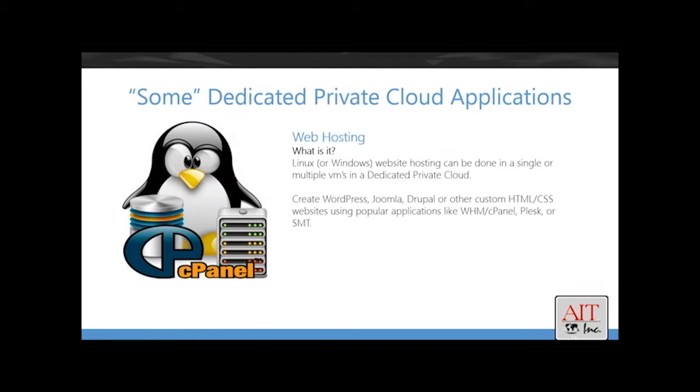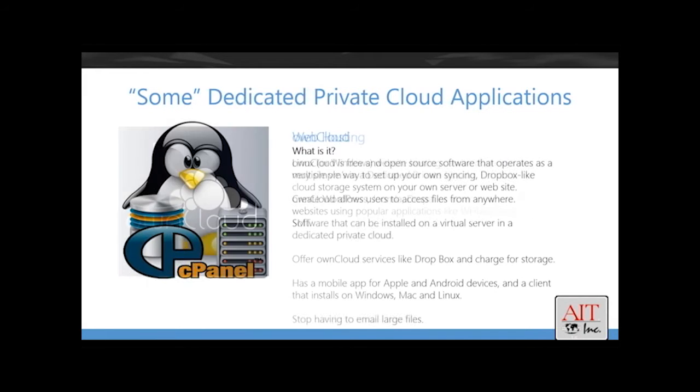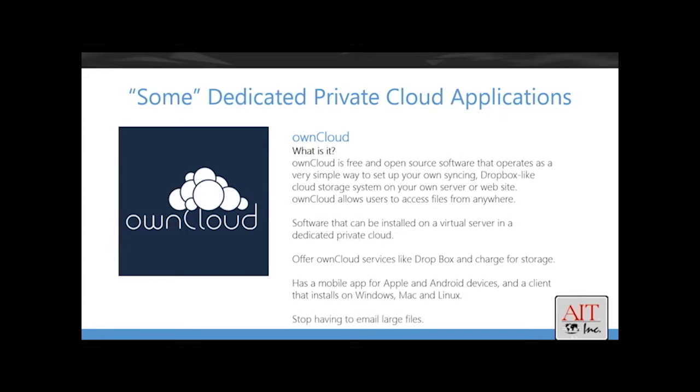I also wanted to talk about some of the applications that you could use on a dedicated private cloud. And this ranges from simple web hosting, Linux or Windows. In this case, we're talking about cPanel web hosting, but it could be Windows environments as well with ASP.NET. And any number of pieces of software like WordPress, Joomla, Drupal, or other custom configuration, custom websites.